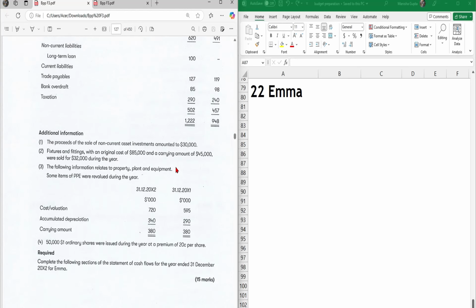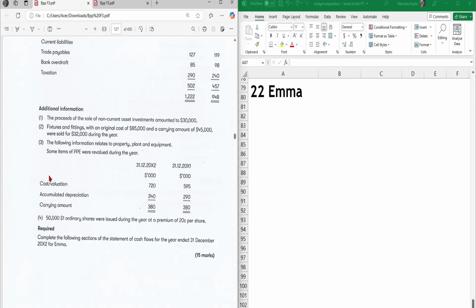There is some additional information that says the proceeds from the sale of a non-current asset investment amounted to 30,000. Fixtures and fittings with an original cost of 85,000 and carrying amount of 45,000 were sold for 32,000 during the year. See, these all represent cash coming in, right? So we will use this information while doing the calculation, and I will show you how.